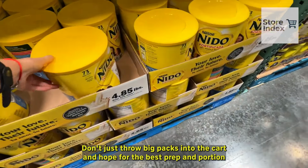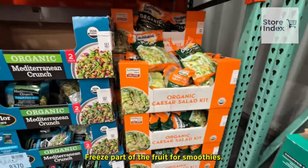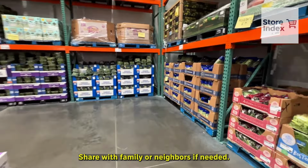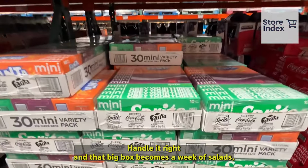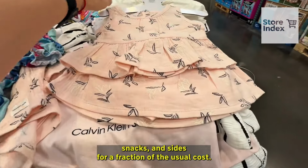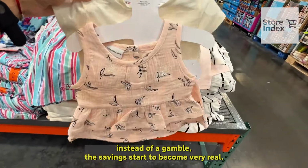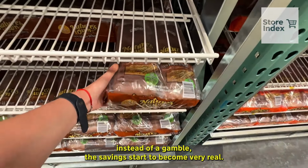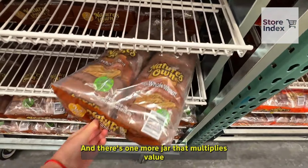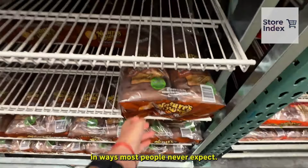Wash, dry, and divide greens into airtight containers. Freeze part of the fruit for smoothies. Share with family or neighbors if needed, handle it right, and that big box becomes a week of salads, snacks, and sides for a fraction of the usual cost. Once you start seeing produce this way, as a planned investment instead of a gamble, the savings start to become very real. And there's one more jar that multiplies value in ways most people never expect.